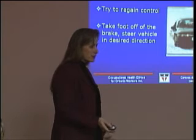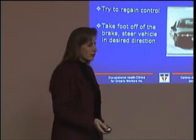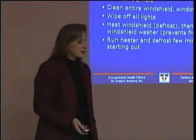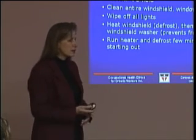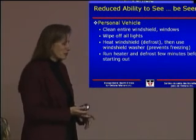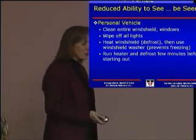So skidding, try to gain control, take your foot off the brake and steer the vehicle in the desired direction. What if you have reduced ability to see and to be seen? In your handout I put in something about fog, because this area tends to be prone to fog, and also blizzards and whiteouts, so there's more detail there for you.